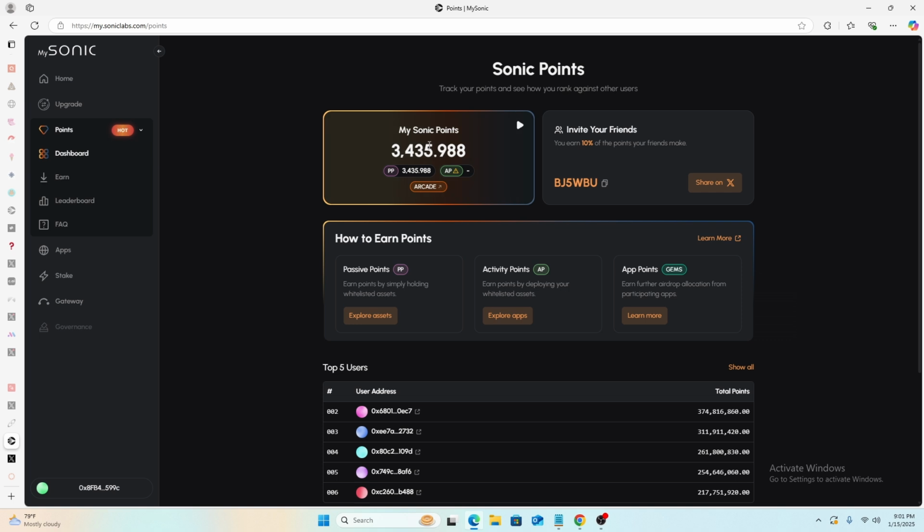One is passive points. This requires you to hold whitelisted assets. Again, we will look at whitelisted assets in the course of this video. Simply holding it in your wallet, MetaMask, and you will start earning points. Even without checking, it's obvious that the S token is likely to be a whitelisted asset. We'll be looking at multipliers and stuff like that.